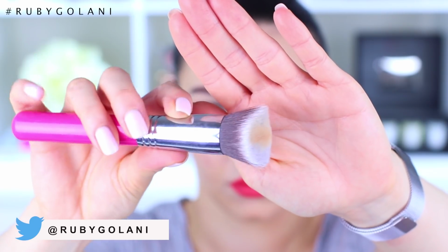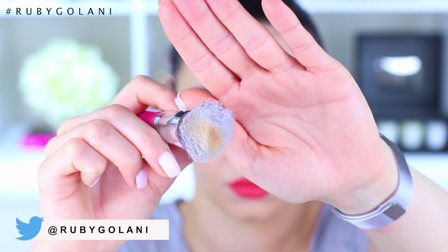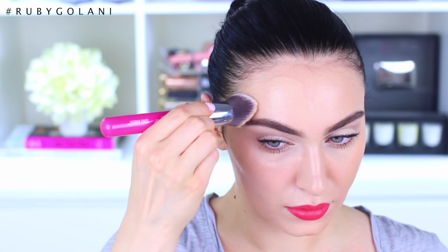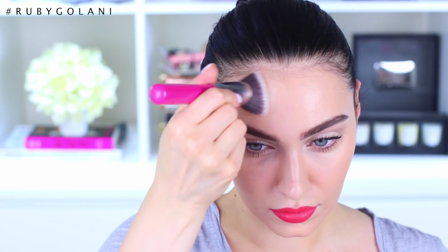And my favorite way to apply this foundation is with the Sigma Beauty 3D HD Kabuki brush. The size and shape is so ideal if you want to apply a foundation quickly and easily on a large surface area. If you need to get into smaller nooks and crannies like underneath your eyes and between your brows, you can also do so by using the tip of the brush.